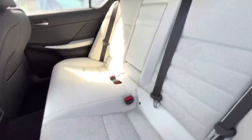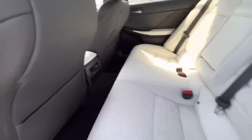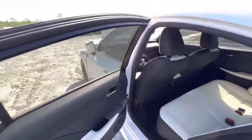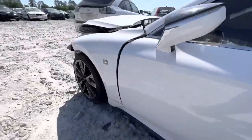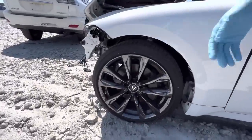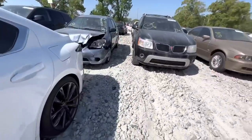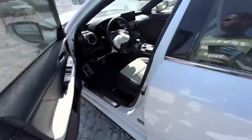This must be, it said an F Sport, but it's kind of plain a little bit. I ain't gonna lie to you, it's kind of plain. 3,904 miles. This definitely is the F Sport. Digging the wheels. What are those? 19s. I really think the back of this car looks nice for real.